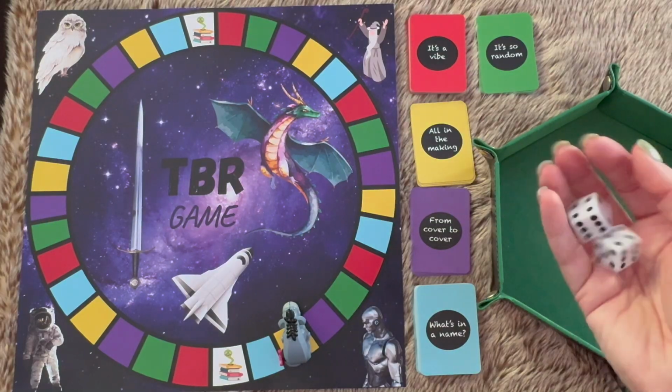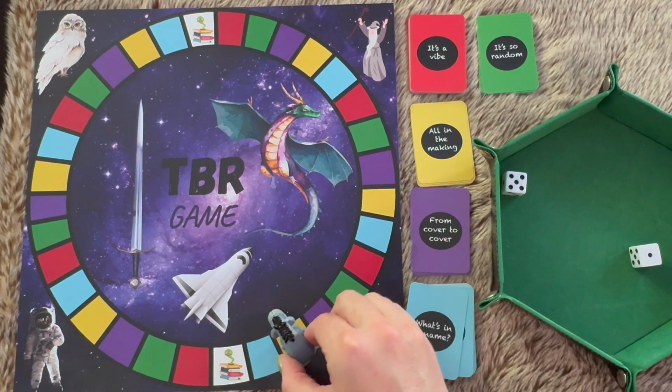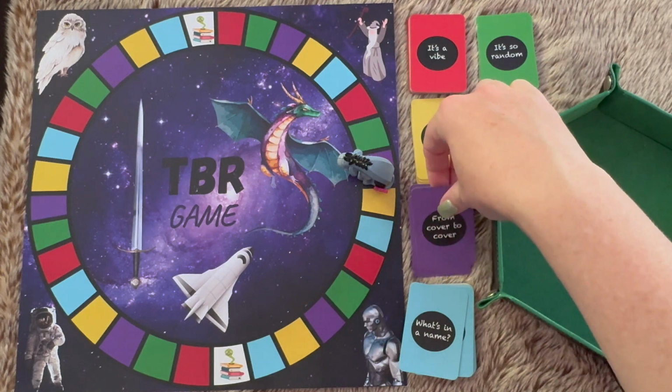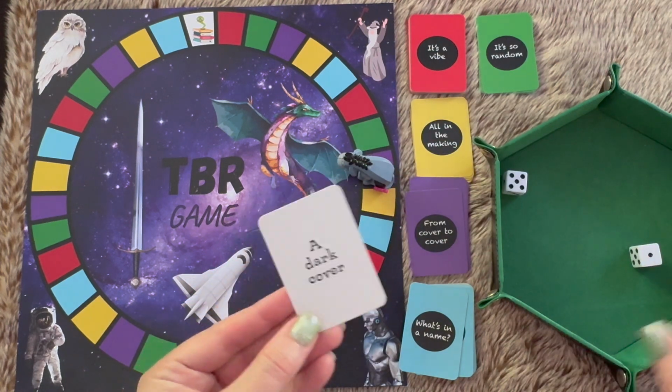Second roll. Oops. Second roll is a 6. 1, 2, 3, 4, 5, 6. So that's a cover prompt. Top one. And that is a dark cover. Okay, so any dark colored cover. From cover to cover, and it's a dark cover.